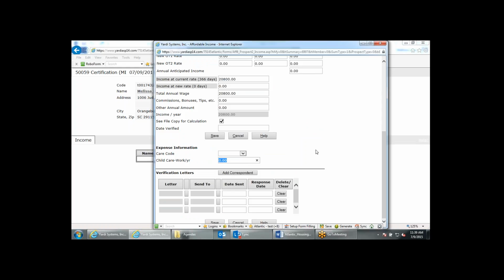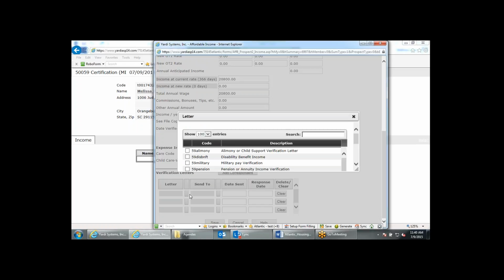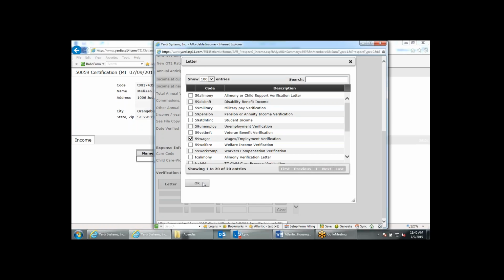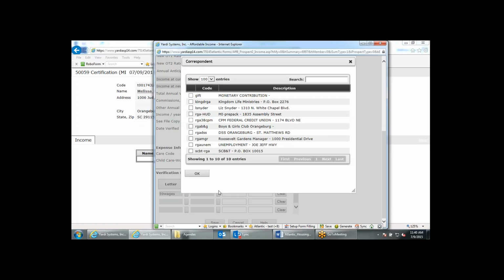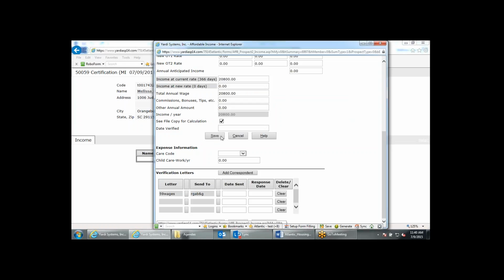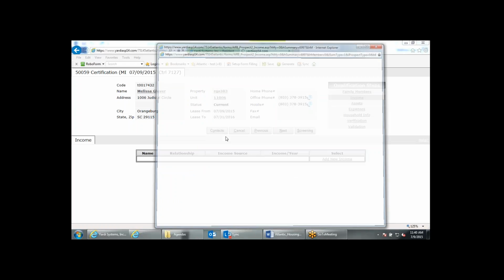Just keep going. Okay. So any questions, just trying to kind of get us refocused back on the Voyager here. Any questions about the income? Again, if there's any expenses so that this household can work and they need child care for either disabled child care or both, we can add in that expense here down at the bottom, right? This is for child care or care codes that are required in order for this household to work. Down at the bottom is where we can add in our verification letters, right?